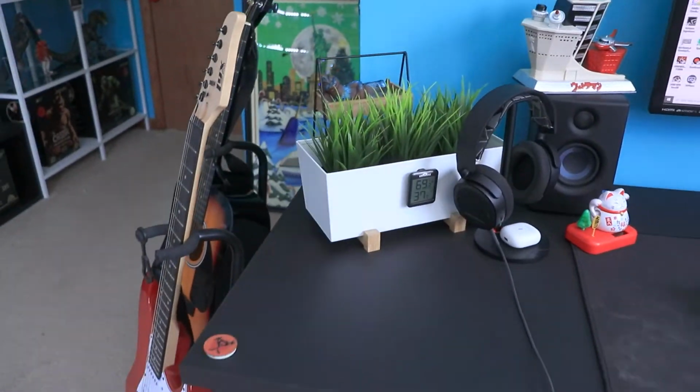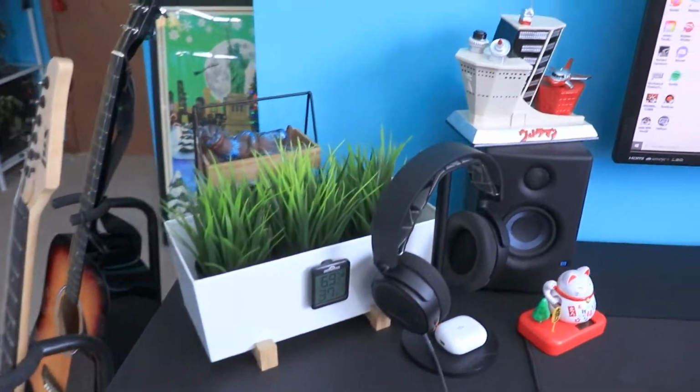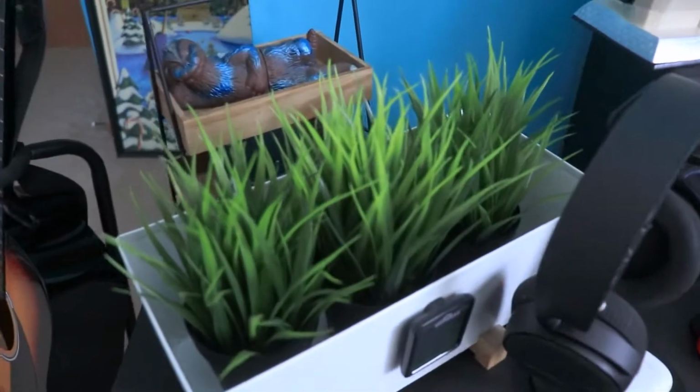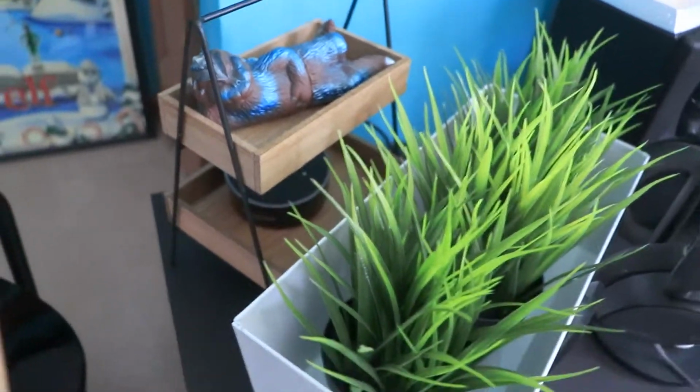Okay, anyway, let me check out these little embellishments on my desk here. I think they're pretty cool, spice up the desk a bit. That's my Alexa back there. Let me zoom in on that guy. Yeah, that was actually a gift, so if you know who you are, thank you so much for that.